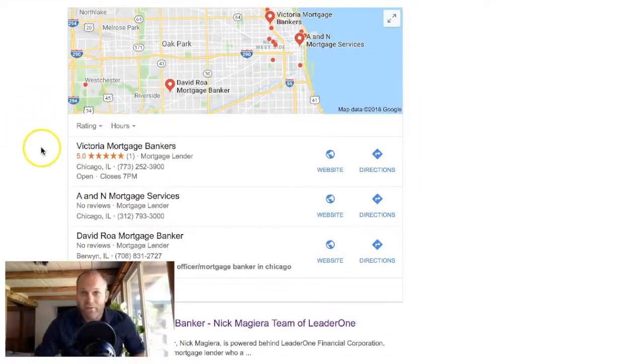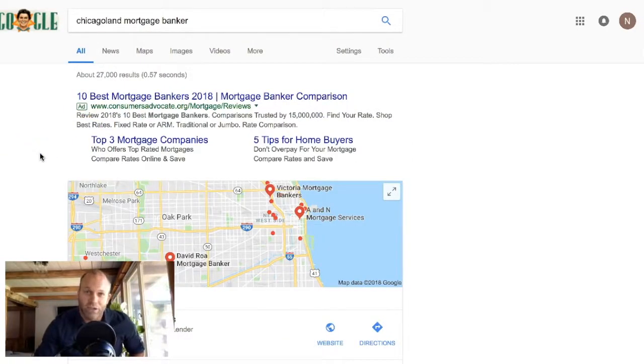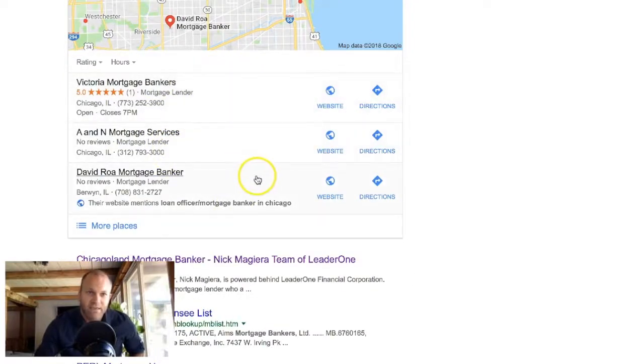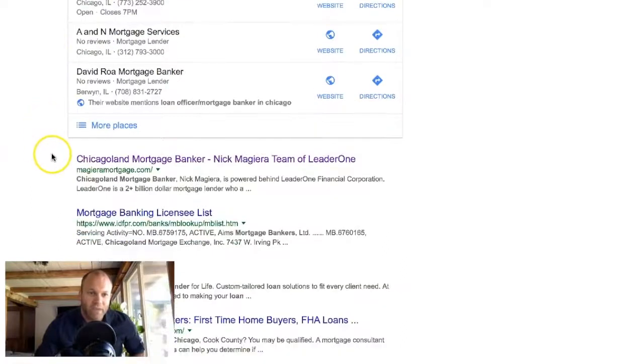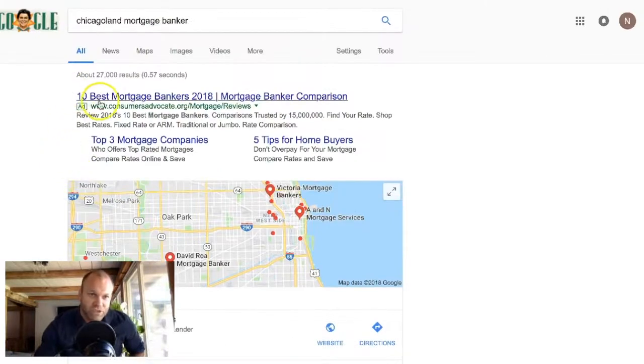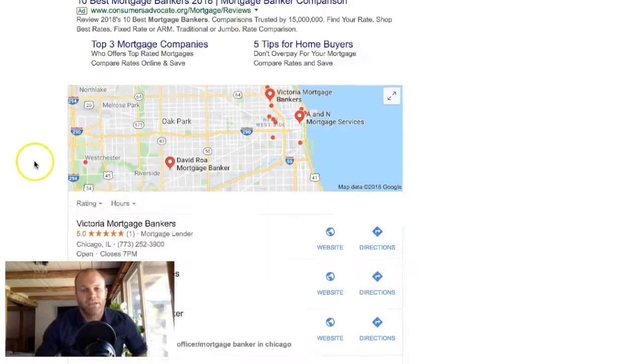We do have a post about the best Google AdWords to actually rank for in the mortgage industry, so follow that blog post on our LoanSites website. In this video, we're going to talk about these three. How did these three companies get here, above the organic SEO rankings? This is my personal website here. If you don't know, I have a mortgage branch as well, and we're number one on the organic search for Chicagoland mortgage banker. But these three are showing above us because they're on Google Places, and this one's showing above us because they're on Google AdWords. So I'm going to show you how to get these three.